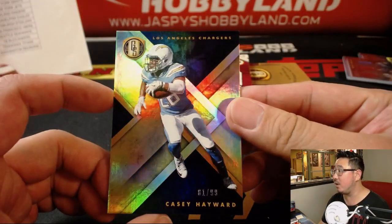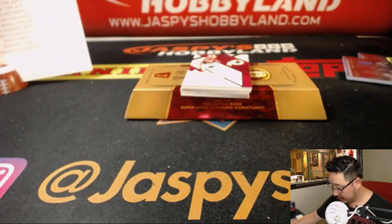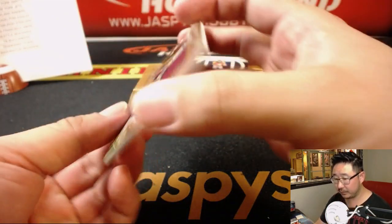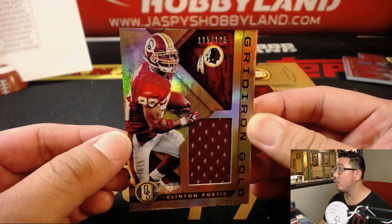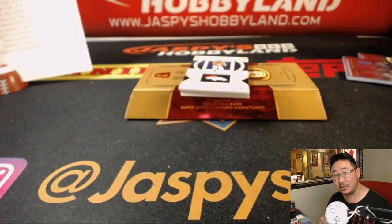There's Austin Corbett for the Browns. There's Casey Hayward to 99. We got Clinton Portis, 115 out of 125. Gridiron Gold Relic. That goes to Scott V.